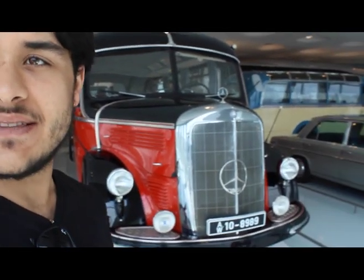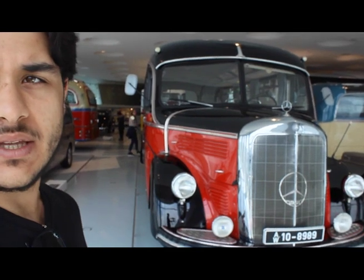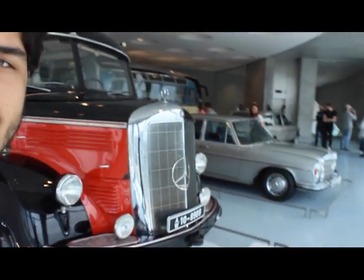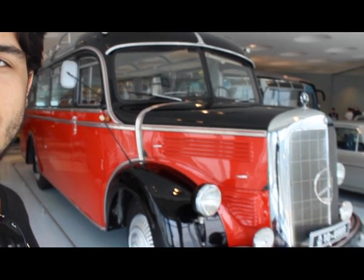Mercedes is not only AMG, it's also buses. It's the first bus from Mercedes, produced during the Second World War in 1939, and it was called the O3500, with the engine in the back. It was the first bus that used the engine in the back. Let's check it out.